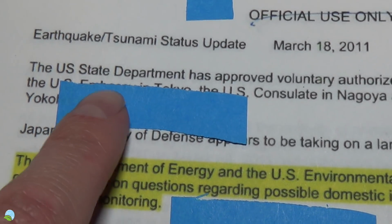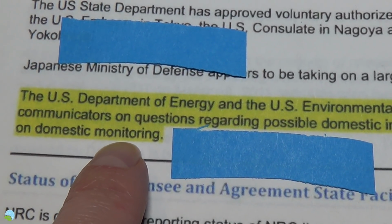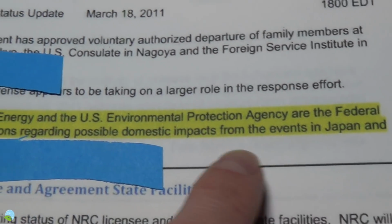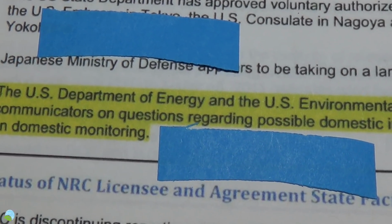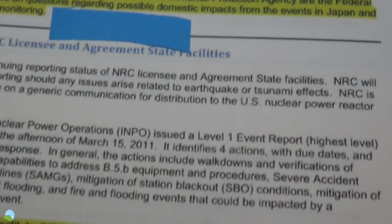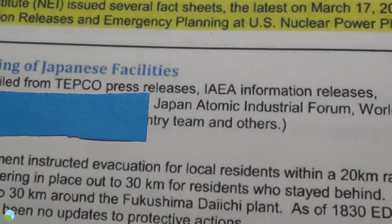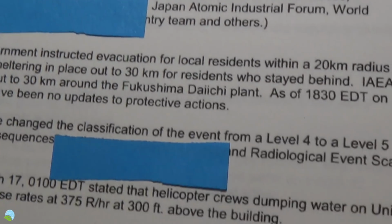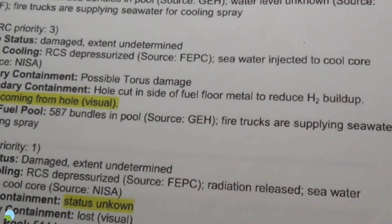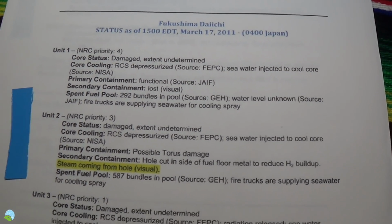The State Department, that's what Hillary was in charge of. The U.S. Department of Energy and the United States Environmental Protection Agency are the federal communications leads on questions regarding possible domestic impacts of the events. This information is compiled from TEPCO press releases. They changed it from a level 4 to a level 5. They have the status of all the reactors.